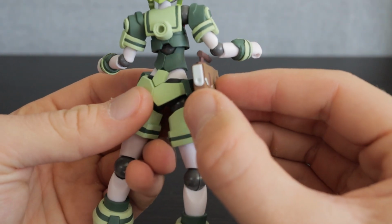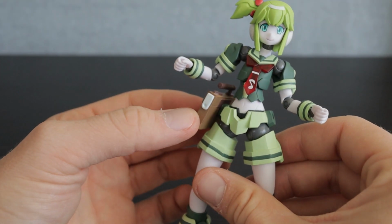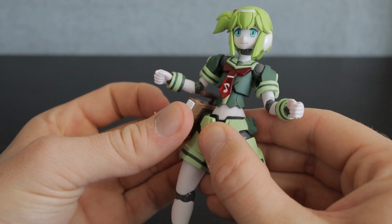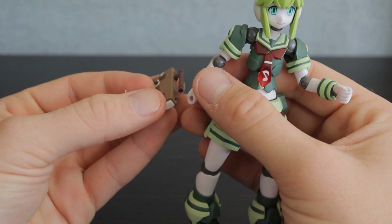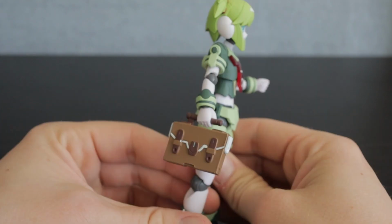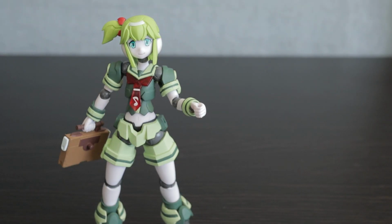You can plug it into her side. I don't know how much sense that makes for her to be wearing a suitcase on her side, but you know, to each their own, right? She's a robot, she can do what she wants. And of course, if you plug it into her hand, it's a very simple plug. And there you have it. It looks great. But Kingu, what about my other hand?